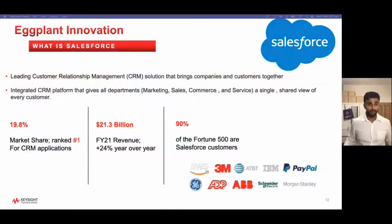So for anyone that doesn't know, Salesforce launched in 2000, and it was little more than a contact database to store details, track sales, and send an email or two. Fast forward to 2021, a lot has changed, and Salesforce is much more than a simple CRM tool. With 20% of the global CRM market, Salesforce's dominance doesn't look like it's letting up anytime soon.